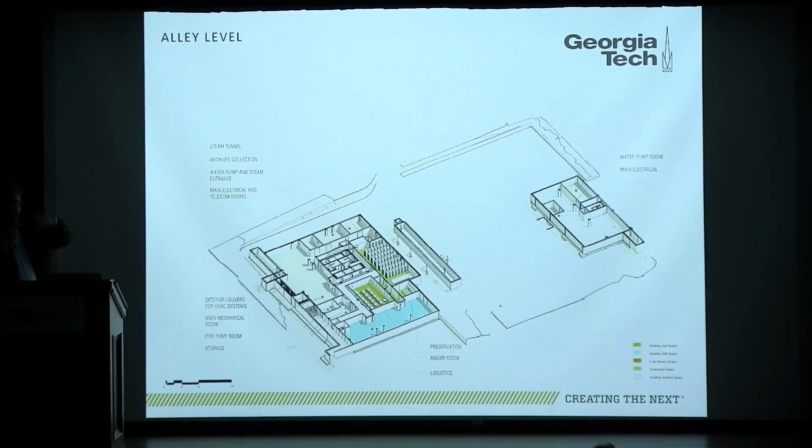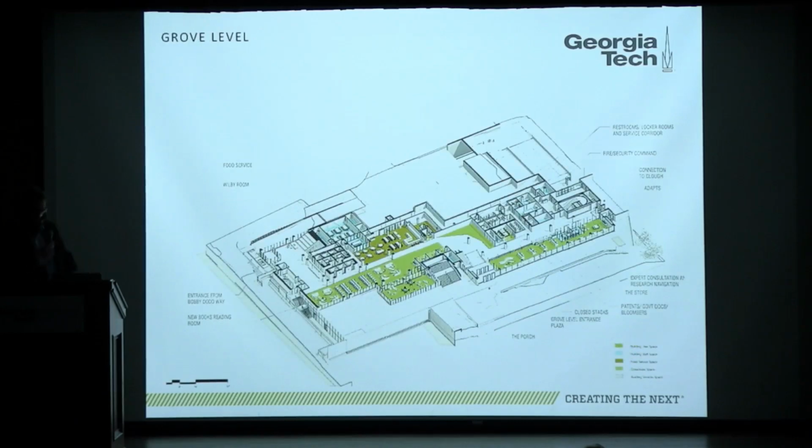Okay, so I want to walk everybody through how the building is organized a little bit. This is the lowest level. It's called the archive level because it contains, in the lowest level of the tower, the archive, some space for logistics, and one classroom. But primarily this is for utility spaces and not a lot of public interaction at this level.